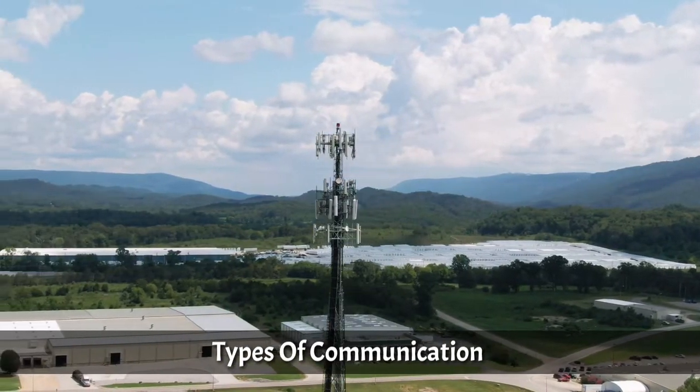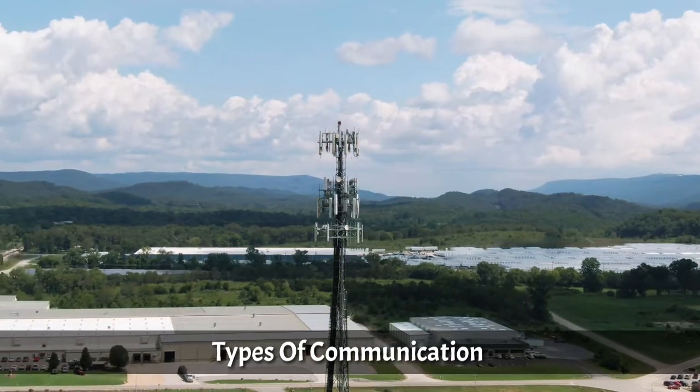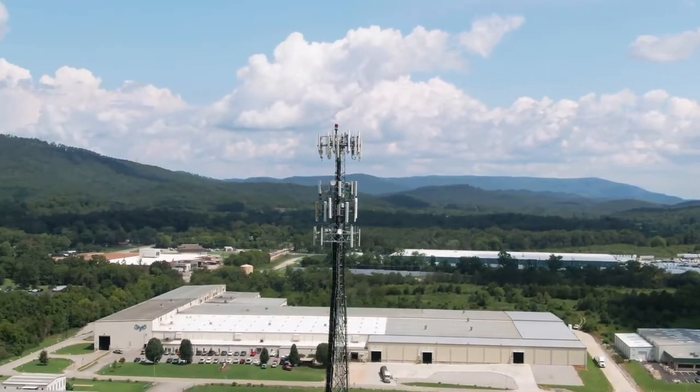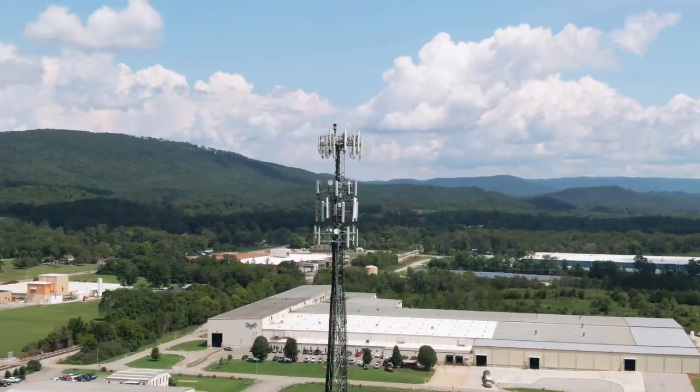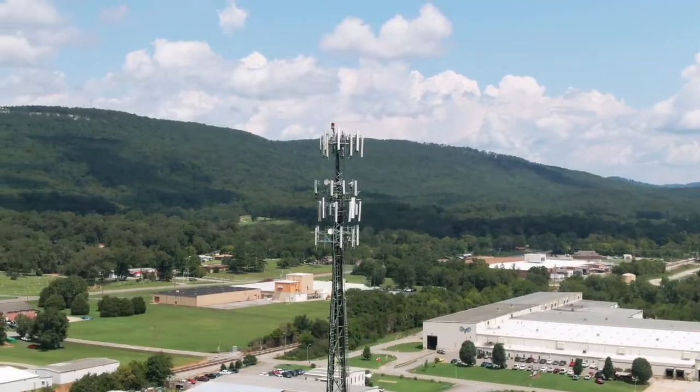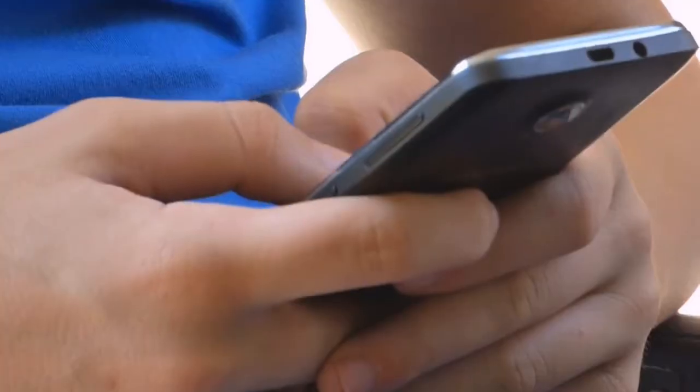Types of communication. There are several different ways we share information with one another. For example, you might use verbal communication when sharing a presentation with a group. You might use written communication when applying for a job or sending an email. Here's a more in-depth look at the 4 main categories of communication.